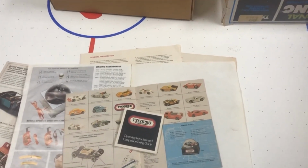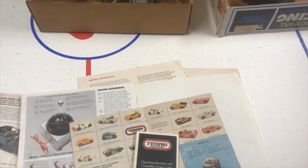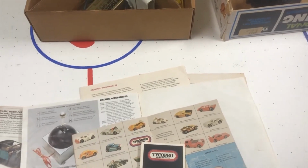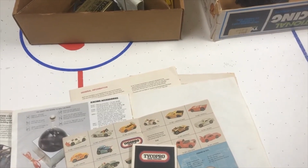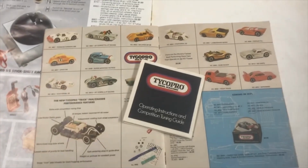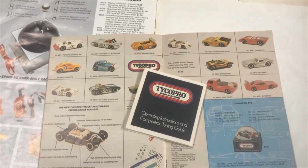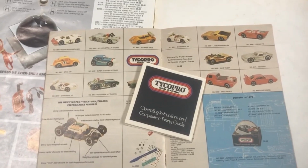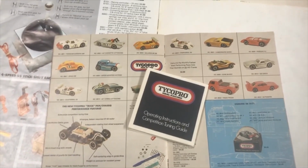So anyway, I just wanted to show you the paper that came with the cars and the catalogs so you can get an idea. Keep in mind, I call this an era of Tyco Pro. This is pre-magnet traction for Tyco Pro. Interestingly, AFX I think came out with their magnet traction cars right about this time, and so it might have put Tyco a little behind the eight ball. So I want to say a couple of years later, maybe 76, 77, 78, Tyco came out with their HP 440 cars, and I think those were the first Tyco cars that had magnets in them.